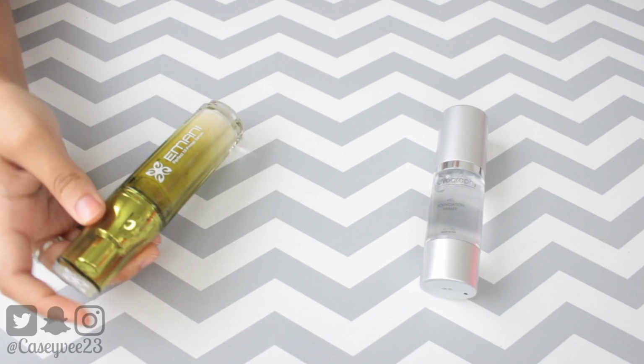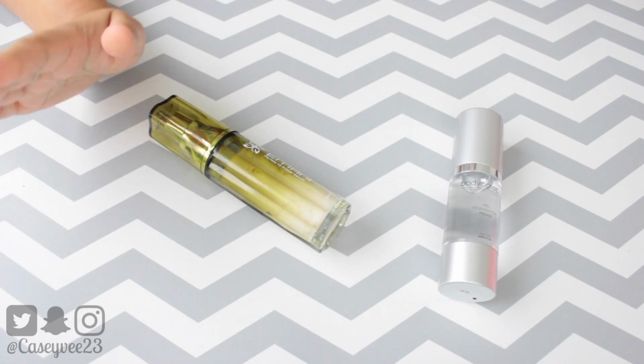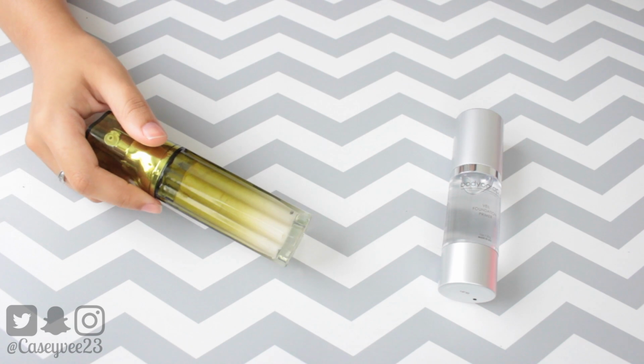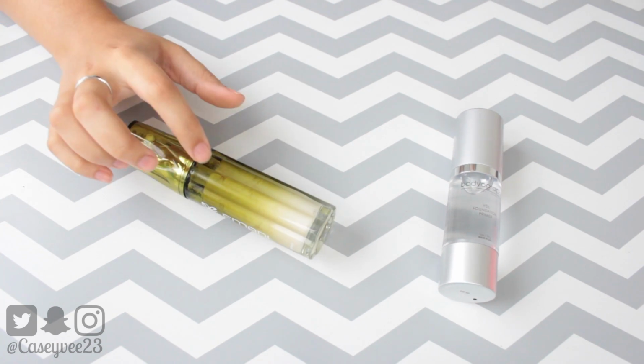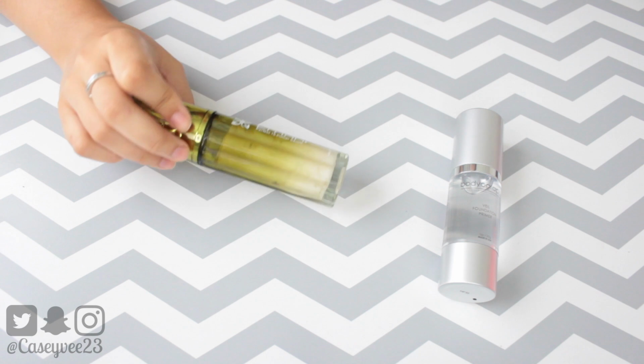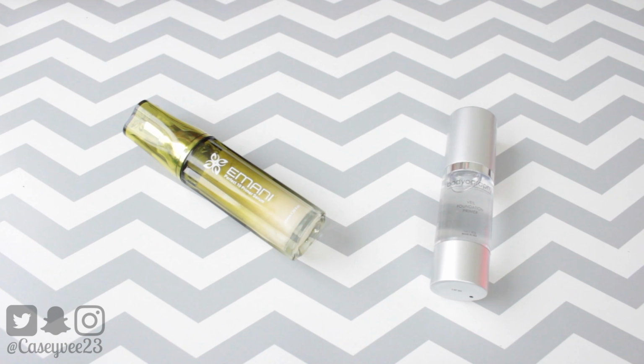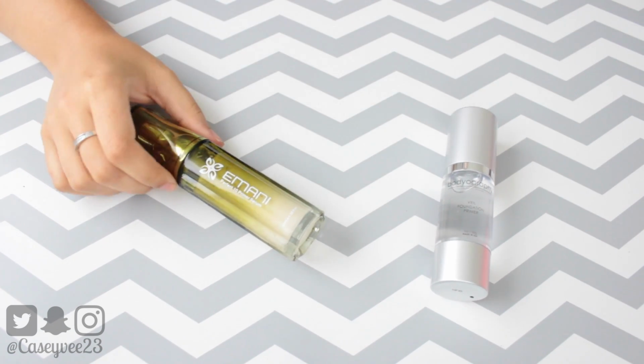Next, I have this Imani Perfect 10 Primer Serum. I just bought this thanks to Kathleen Lights, and I don't know how I feel about it. It separates inside the bottle. It makes it look very odd. I have to mix it somehow. I haven't even played around with this too much. I think I've applied it maybe twice so far, and I'm still not sure how I feel about it, so I have to play around with this more.